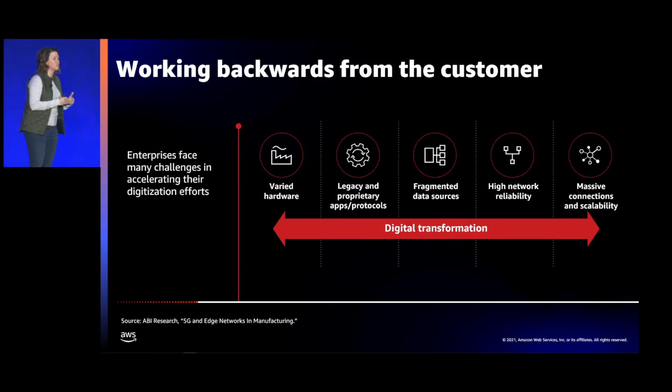In addition to that, there is just stupid amounts of data that they've got to sift through. They need high reliability, high availability. If you're going to move to a lights out factory, if you're going to move into true autonomy, you can literally not have that connection go down or that data not be accessible. It's just not an option.